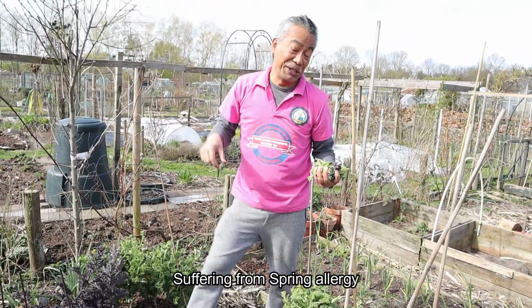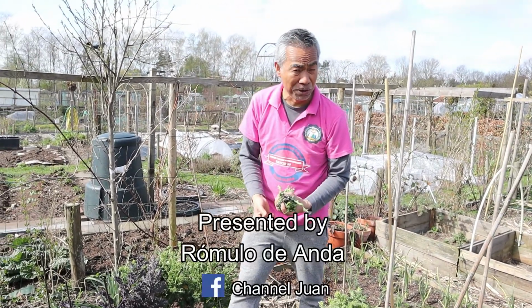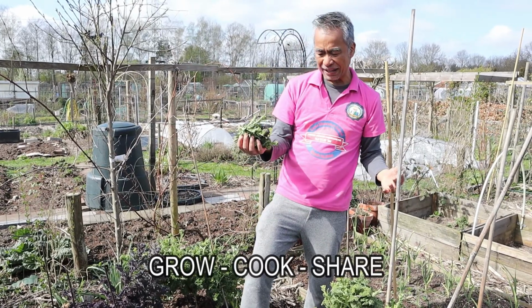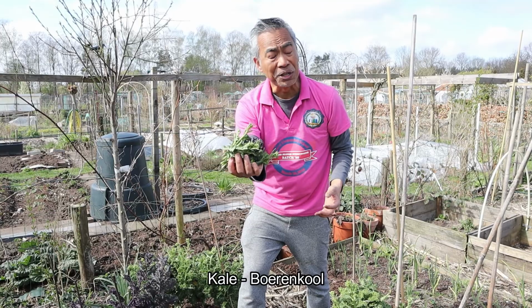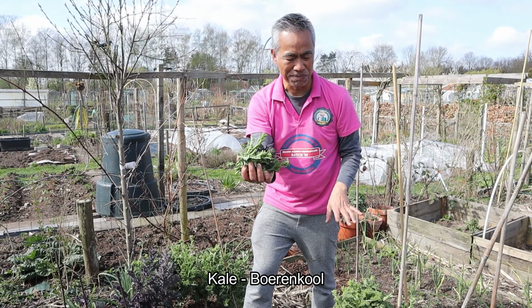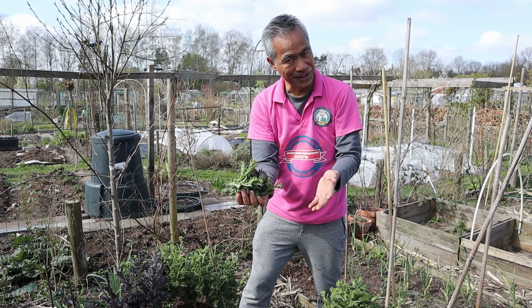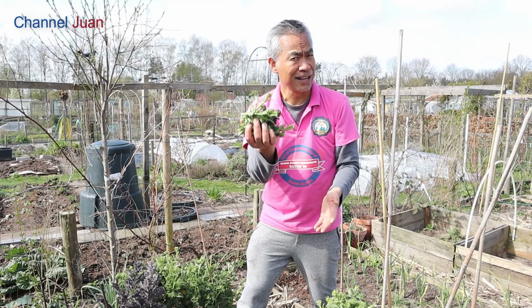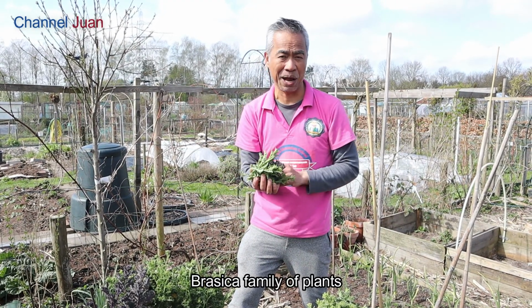Hello, it's a cooking day at the garden again, or a gardening day, and of course, since we're here, we're cooking with my man and Grace, and she's preparing asparagus, and I suggested that we add this kale, or boerenkool in Dutch. Think of it as cabbage that survives the winter. Yes, it tastes like cabbage and salad, so this is delicious. It's sweeter than cabbage because after all, it belongs to the cabbage family.